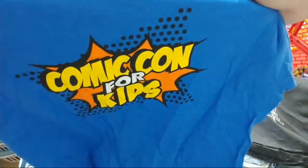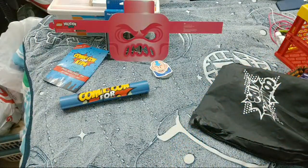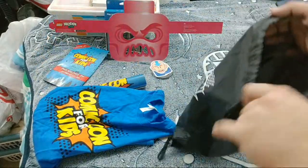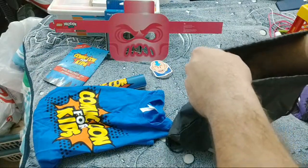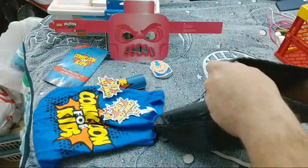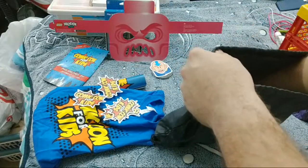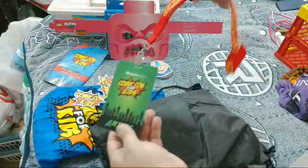So yep, Kevin designed the logo, Comic-Con for Kids. He also did get a shirt as well, and stickers. We talked with Chad, who runs the event and runs the other events like Brickfest. He gave us a couple of stickers to go along with our bundles, so that was cool. I got a bunch of those here. Really good quality on them too. Nicely done. I don't know if everybody's doing the same sticker manufacturer, but yeah, nicely done.